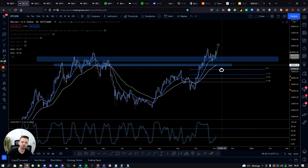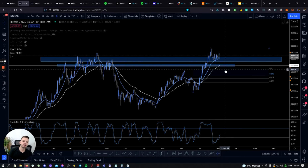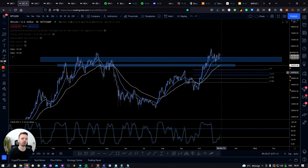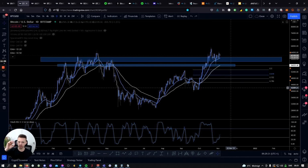And if we lose this 56k area with a heavy break to the downside, I will actually start looking for a move down to the weekly 20 EMA. So first, and it kind of goes like this.